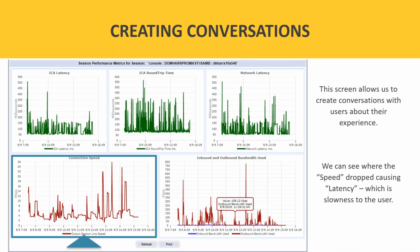When you go into a session, this is the first screen we look at, and it really is to look at the connection speed. What's the user feeling? Is it really jumpy? Is it stagnant? Is it pretty solid? Is it really low? Are they running DSL and just really struggling?